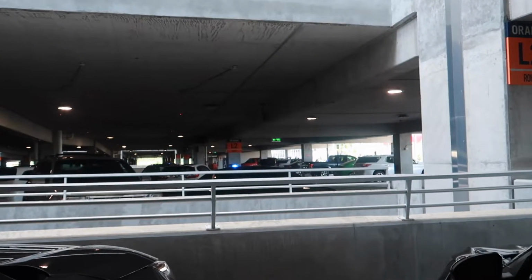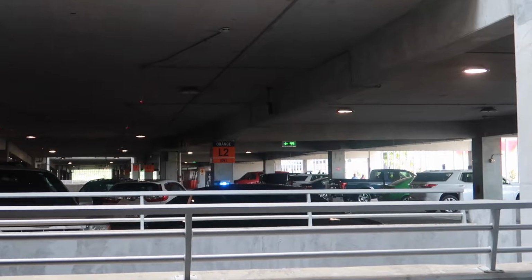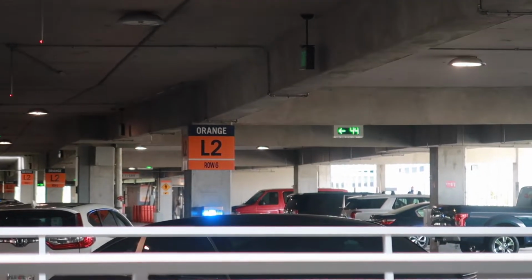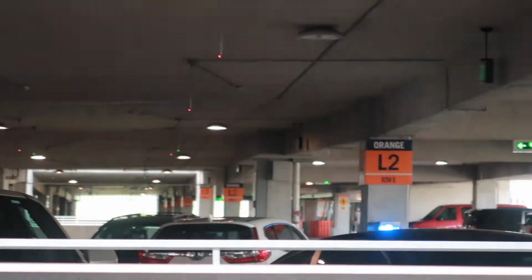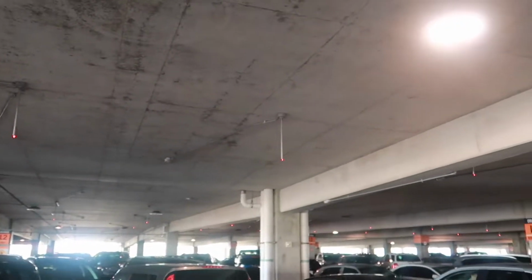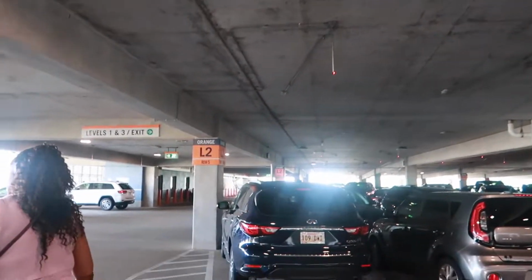We just made it to Disney Springs. Y'all, this garage is so cute. Like, I like how they have the little lights up here, y'all. And it tells you how many parking spots are available in each row. So like it says level 2 row 6 has 44 spots that are available, so you're not running around the freaking garage trying to figure out where there's an open spot. So that is really dope. And if it's a red light, obviously there's a car there.